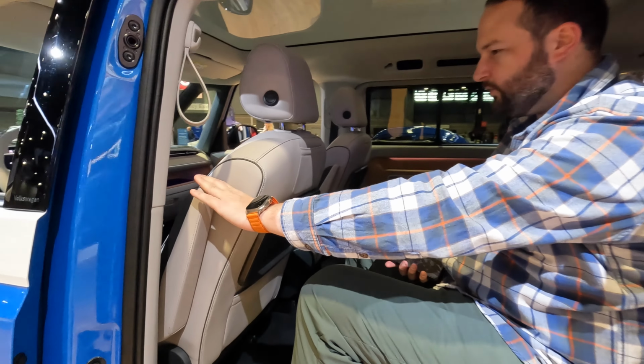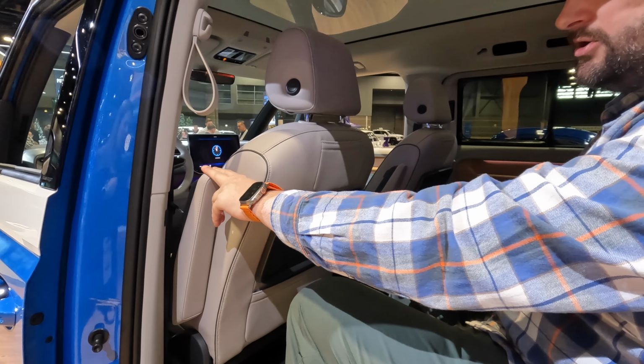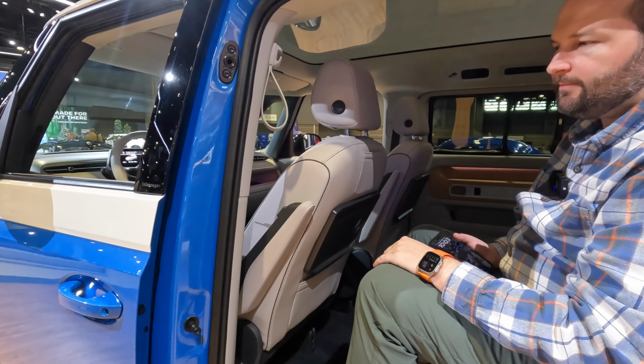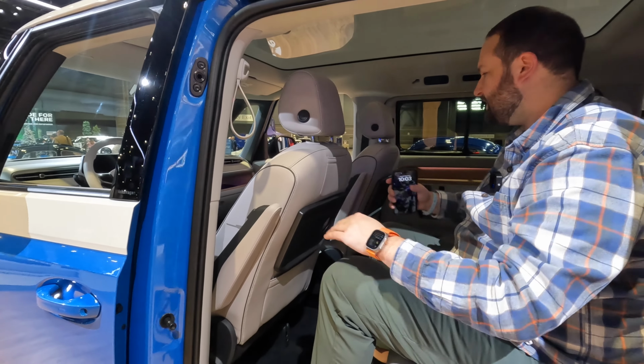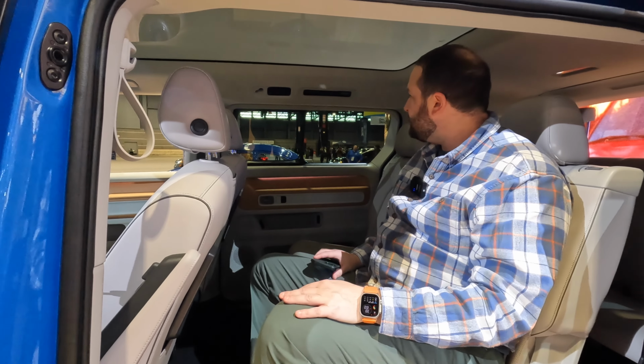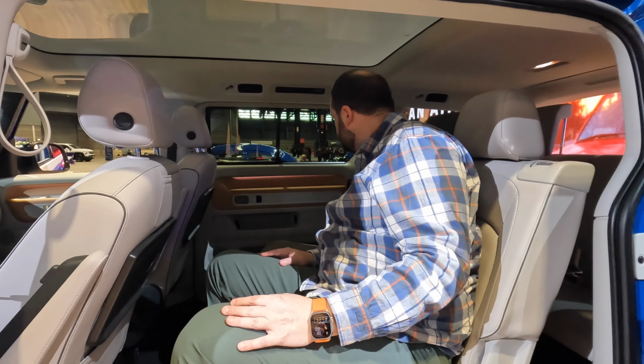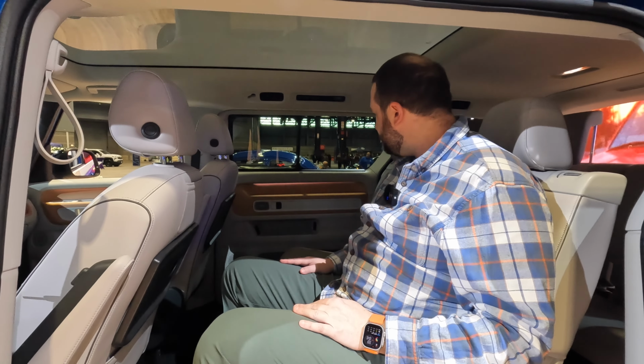Also should mention, in the Euro spec, they have the dual armrest. I'm not sure if that'll make it to the US. Typically the US, they typically go with the armrest and a center console, but we'll see what makes it here. Looks like we have a Harman Kardon stereo system back here. Air vents up above, as well as some extra storage down in the door pocket.